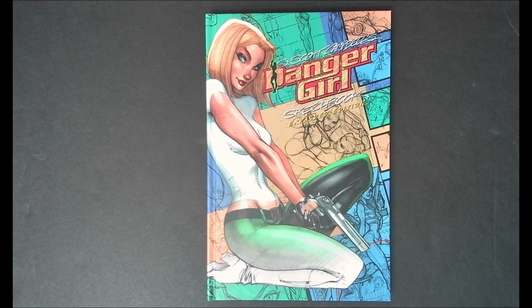My name is Ryan, and today I'm going to be going through J. Scott Campbell's Danger Girl Sketchbook, the expanded edition.